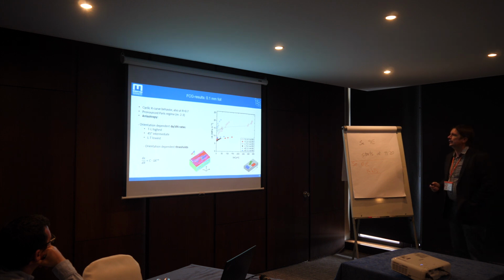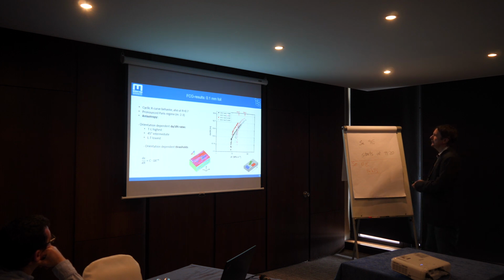More interesting is now the fatigue crack growth curve. You see here the results for the LT and for the TL orientation, and we see now a pronounced Paris regime with Paris exponents, depending a little bit on where you measure them exactly, but they are always somewhere around 2 to 3. And these are exponents which you would also find in comparatively very ductile materials like steels. So it seems that also in such a material the crack growth can be described by a crack tip blunting and resharpening process.